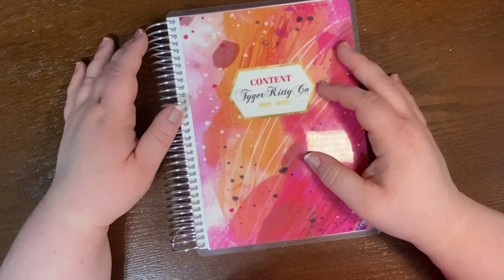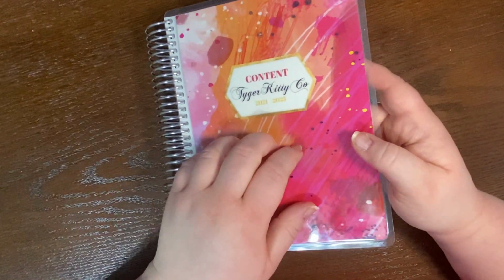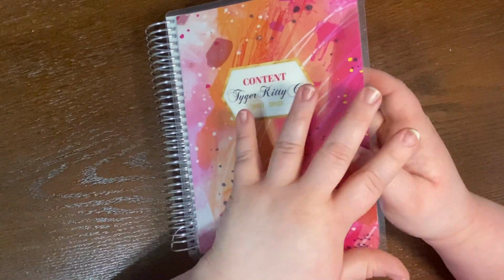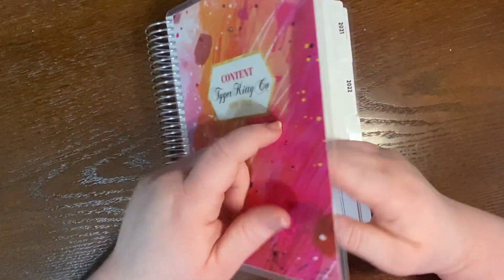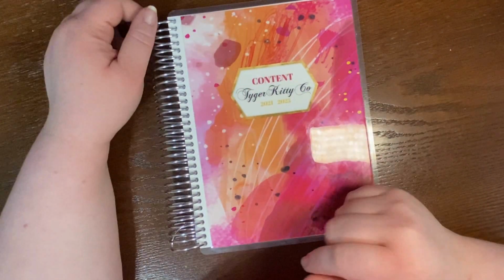That kind of planner is not for me. And then again, they do have another cover where it has the frosted film and then the second layer underneath, but I prefer a laminated cover. So that's what I got for mine.